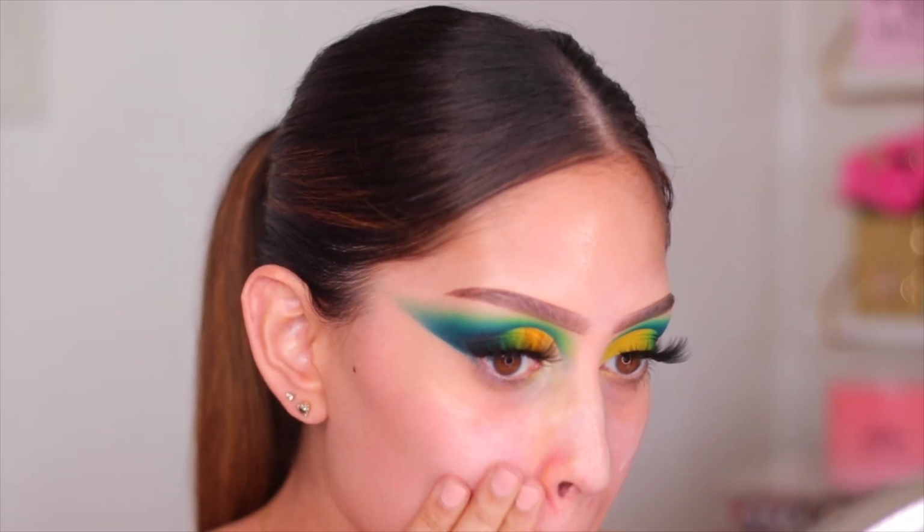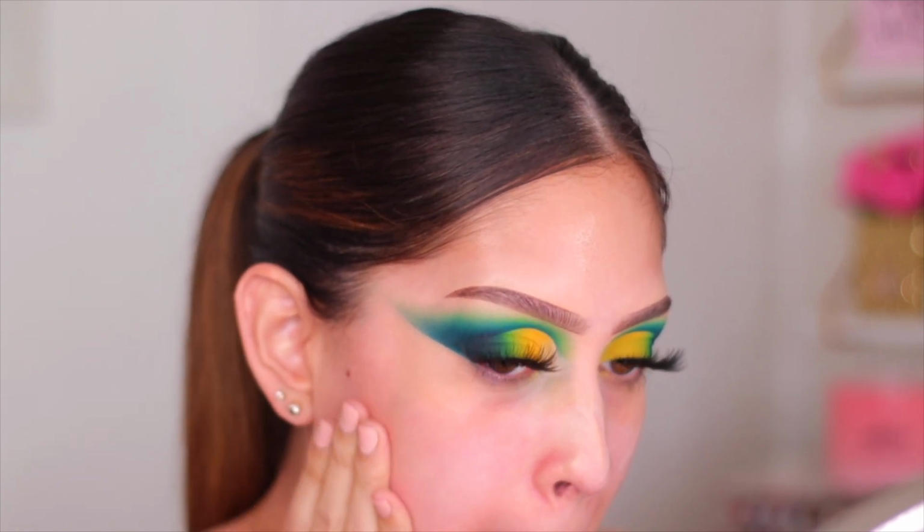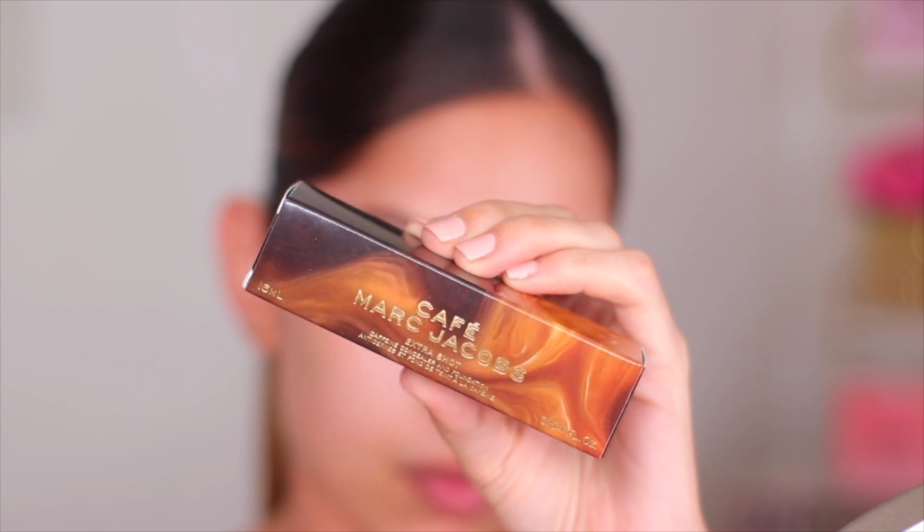Yes. Did it hydrate? Absolutely. But you guys, this literally smelled like I was putting perfume on my face. It was so heavily fragranced, I could not take it. And usually I'm not someone who's sensitive to scents.